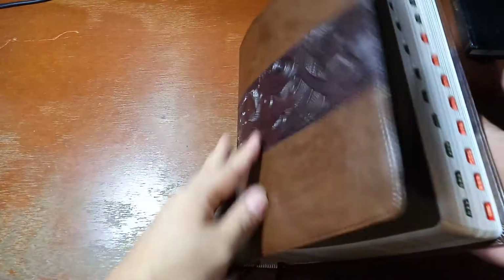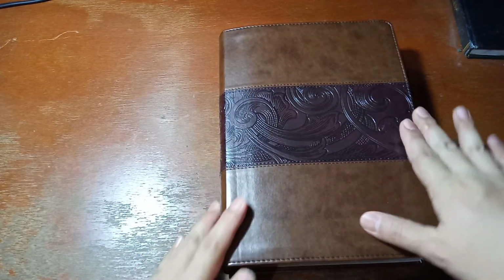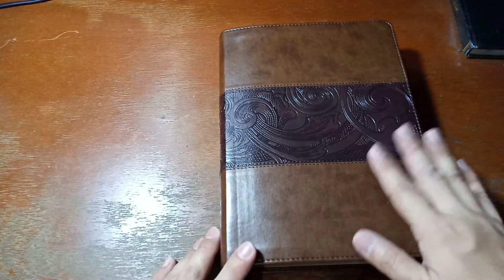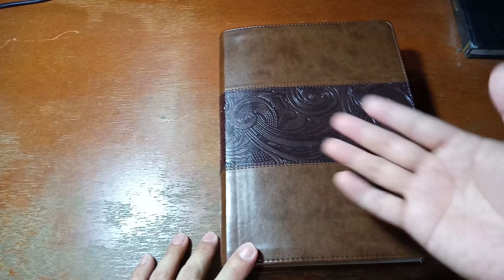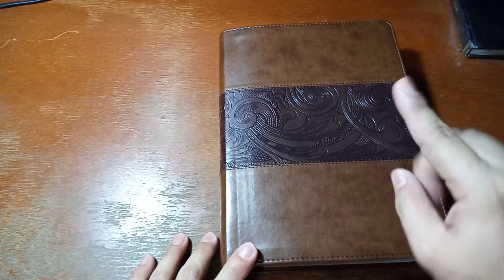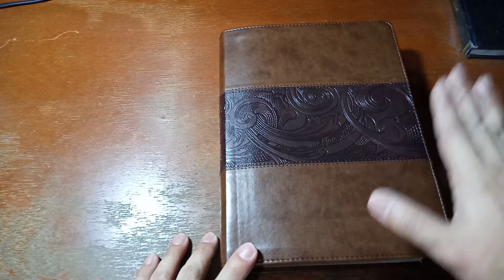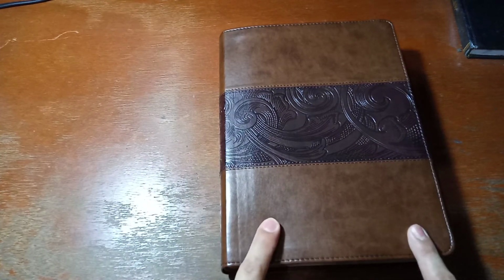The tools here in the CSB Study Bible are concise and very helpful for study. I, for one, will include this Bible in my exegesis writing, besides my original languages, the Tanakh, the Septuagint, and the Greek New Testament. So, I suggest that if you want a deep dive Bible for study, with extensive notes, with extensive study helps, this is the right Bible for you.